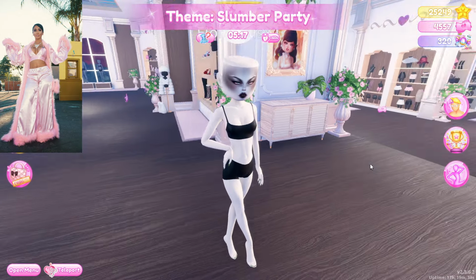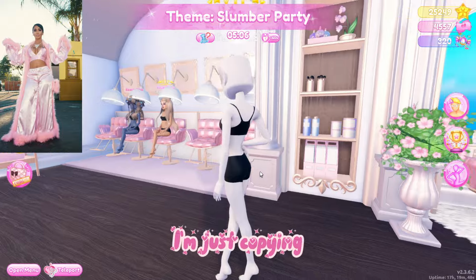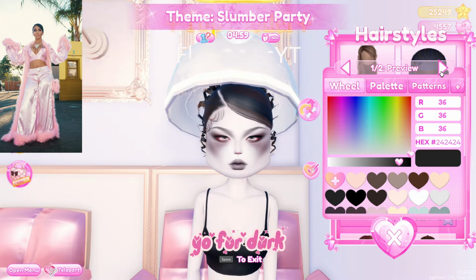And I have found this one. I think it's really pretty. Which face should I go for? I think I'll go for this one. Again, I'm just copying the outfits, so I'm just gonna go for this and we'll go for dark hair.